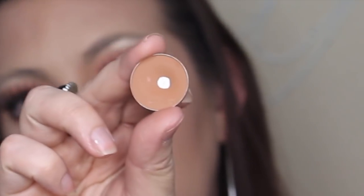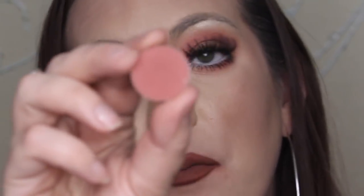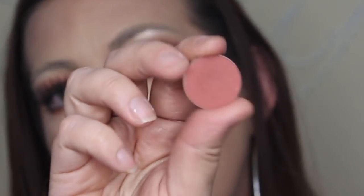So this is the shade Caramel, and it's a really pretty deep brown, again in the warm tone family. One of my absolute favorite shades. It's a really, really beautiful transition color. It works well in the crease. Another one of my favorites is this guy right here. This is Blazing from Anastasia. It's a really, really good shade. It's a really nice neutral red tone. It has a lot of really nice undertone to it. Definitely one of my most favorite shades.